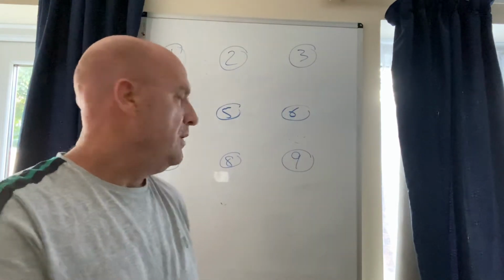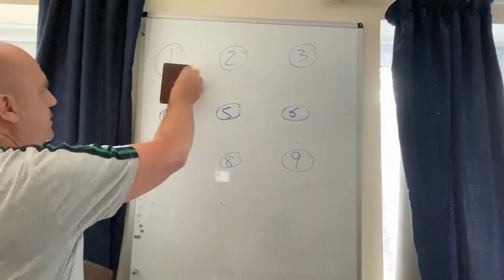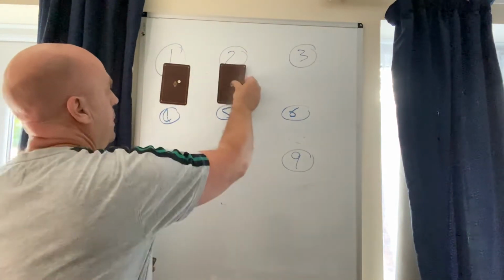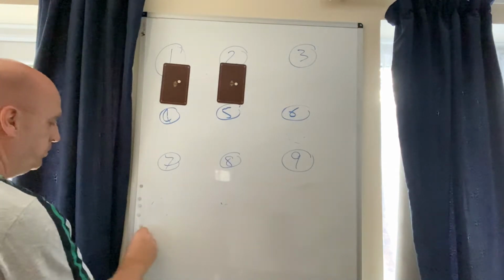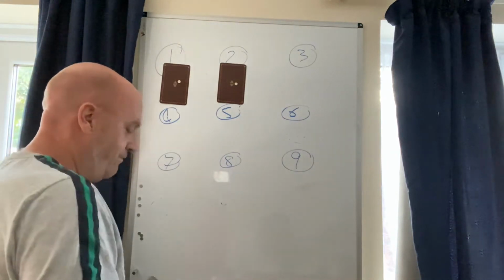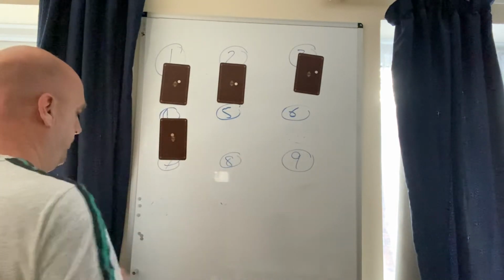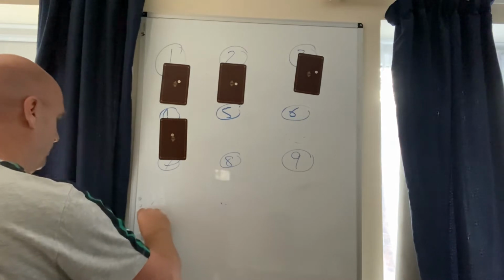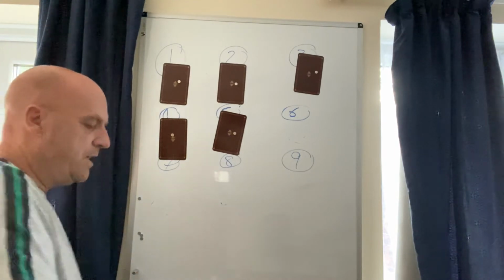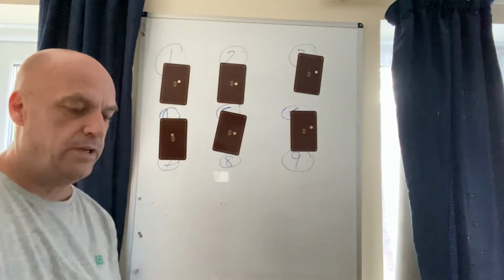So what I'm going to do is use these magnets. Got the first one. That's number 1. Next one, number 2. Next one is number 3. Number 4. See what I mean? Number 5. I need some bigger tarot cards as well. So I've been looking online, but if you know any really massive tarot cards, just put a note underneath.